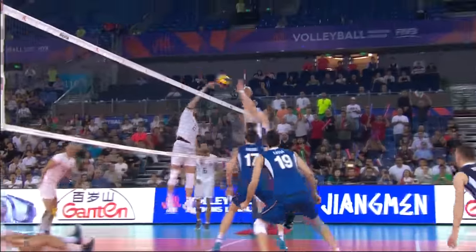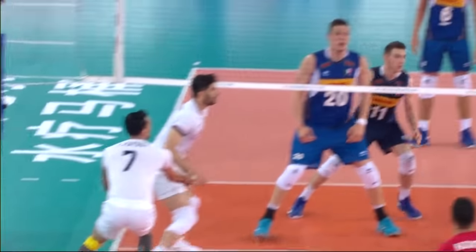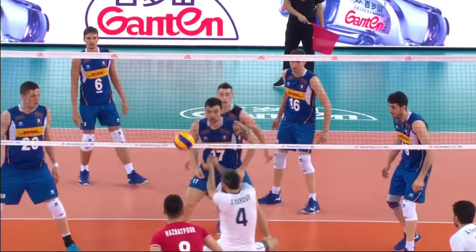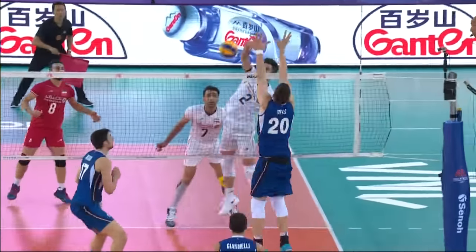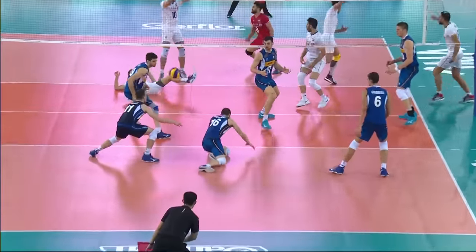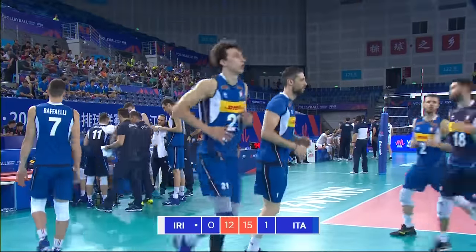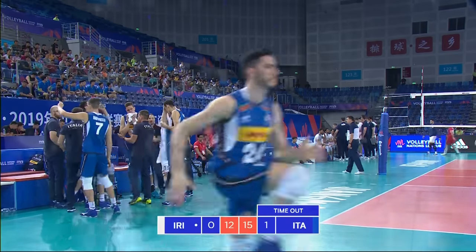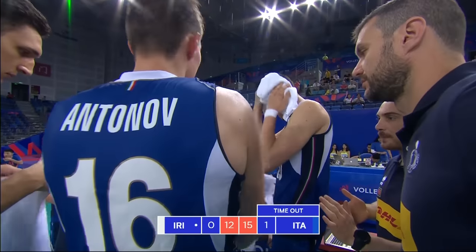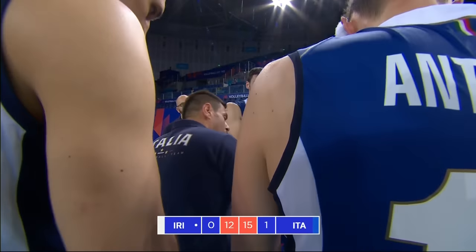A couple of chances here. Italy had to finish it. Ball at that point is over Ibadipour's head. Marouf just reacts to the ball, hitting the net. Able to set it up. And the thing is, it's the speed of the finish there from Milad Ibadipour. So we're just shy of another technical timeout in this set.